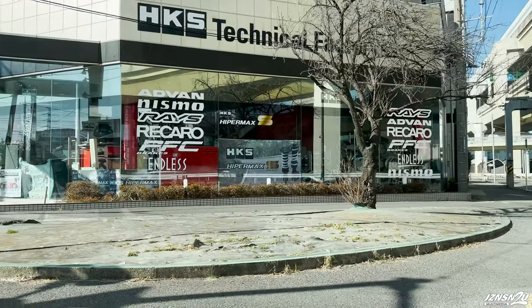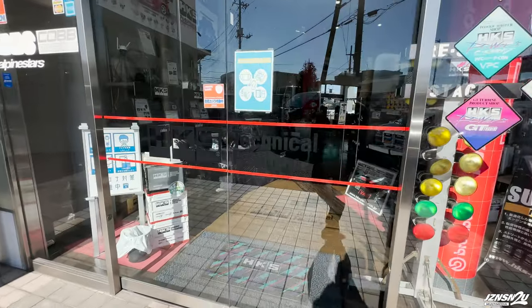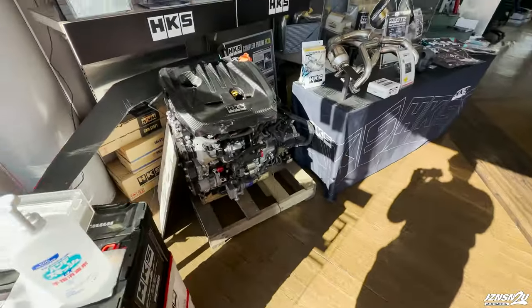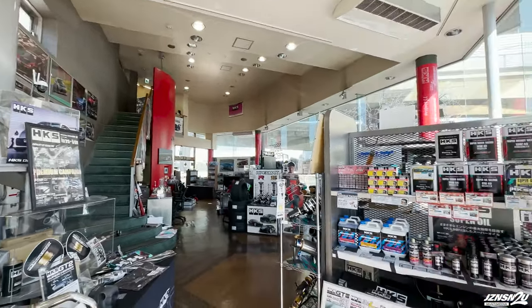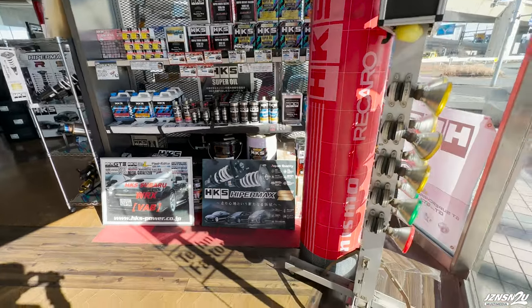As of 2023, HKS is now a 50-year-old company. They specialize in engineering, manufacturing, and sales of high-performance aftermarket automotive parts. HKS is arguably the most well-known automotive aftermarket brand in the world. The HKS headquarters is at the base of Mount Fuji. Throughout Japan, there are three sales offices, which are located in Tokyo, Nagoya, and Osaka.